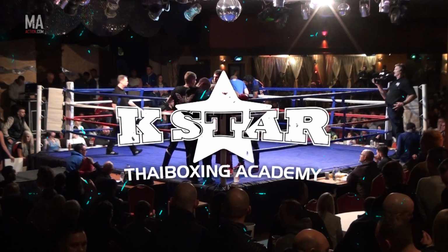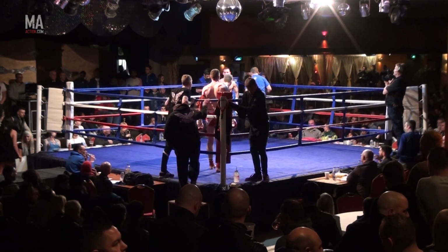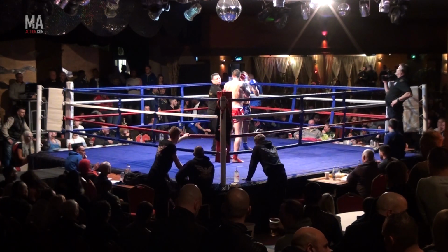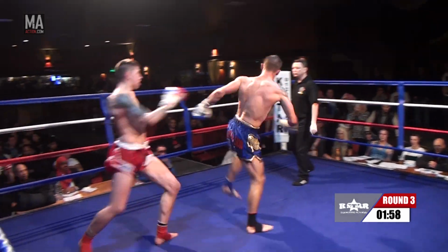So here we go, round three. The crowd are loving this one, getting behind Ryan Costello. The hometown crowd here in Birmingham. Tower Ballroom. Beautiful. Touch gloves. Off we go, round three. Straight to it, charging off. Yes, straight from the off.